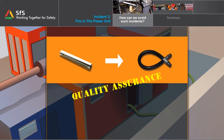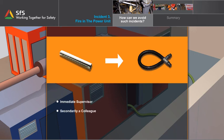Participants should be involved in this work, and a supervisor or a colleague should be involved to control the work. The manufacturer can provide assistance through specifications and drawings of the construction if you don't already have them.